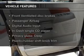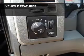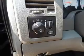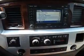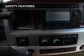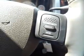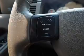And with these notable features, you won't want to miss out on the opportunity to own this amazing ride. Keyless entry, power door locks, power windows, cruise control, an AM/FM stereo with a CD player, a satellite radio, power mirrors. And for your peace of mind, the following safety equipment is included: front ventilated disc brakes, passenger airbag, low tire pressure warning, independent suspension.